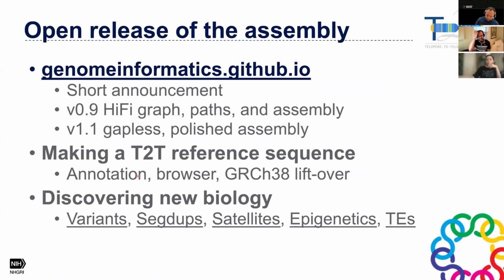So this assembly has been released online. You can get it from our GitHub page. We released the HiFi graph, so everything, all the paths we used, so you can check our work and see, did we take the right path? Do you disagree with us? And our assembly, and then the latest update is this version 1.1 that is a gapless polished assembly. Along with this, because we're trying to make this a reference sequence with resources similar to how GRCh38 has tons of resources which make it so powerful, we include an annotation. There's a UCSC genome browser for this. We have liftover from GRCh38.